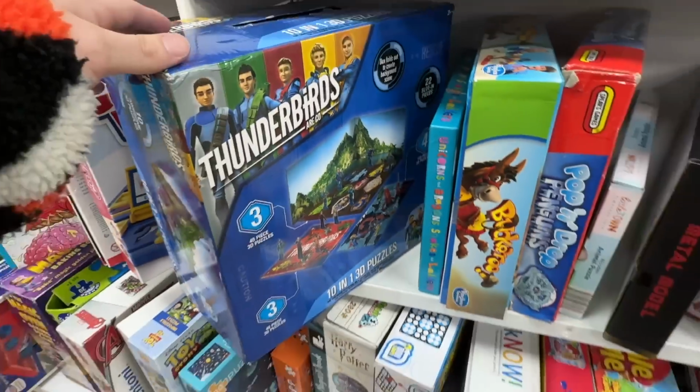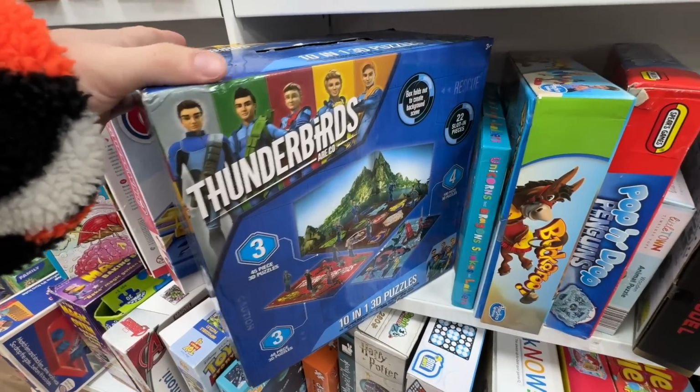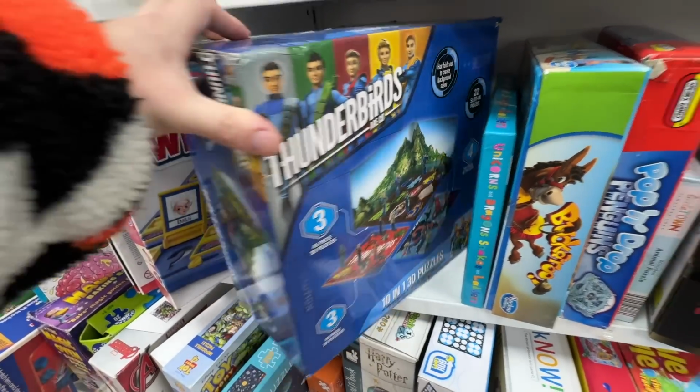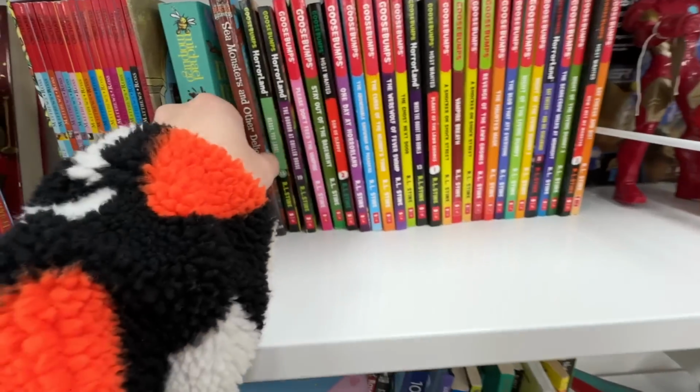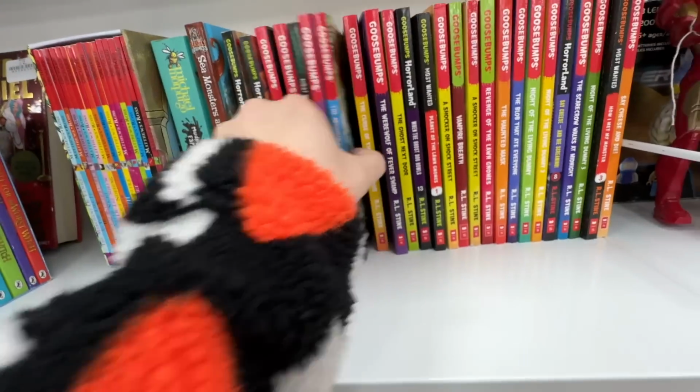This is pretty cool, but again, it's too expensive. It's probably only worth about 12, 15 quid. A 10-in-1 Thunderbirds 3D puzzle. Cool, but yeah, not for us. Oh, I do love finding Goosebumps, but these are like the newer ones. £2 a book. Flipping hell.